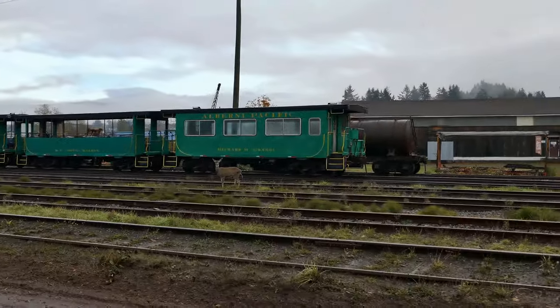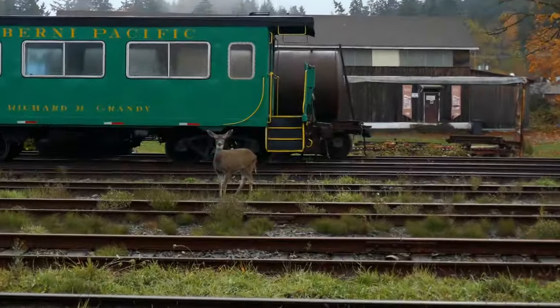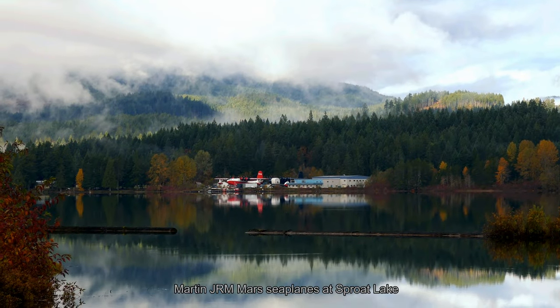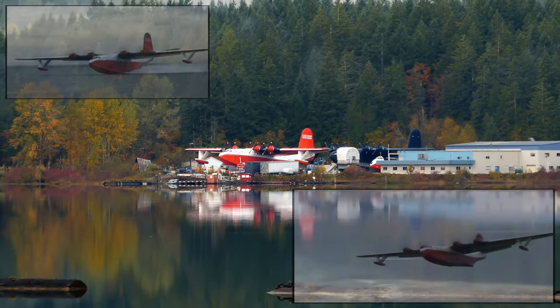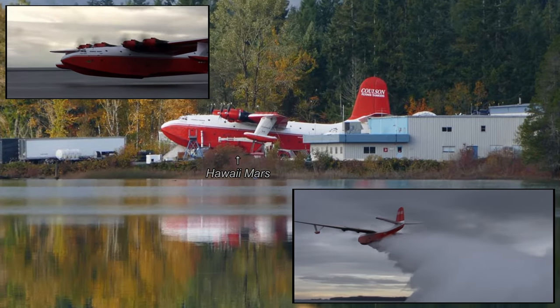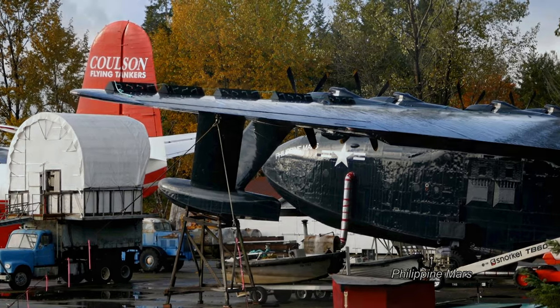Sprout Lake, west of Port Alberni, is home to the last two of the Martin JRM Mars transport seaplanes that were built for the United States Navy during World War II. These were the largest Allied flying boats, although only 7 were built. After they were disposed of by the U.S. Navy in 1959, these seaplanes were converted into water bombers. However, in recent years, they've been idle.